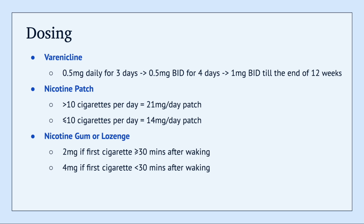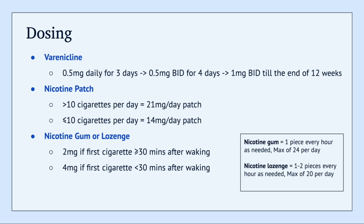For the nicotine gum or lozenge, if their first cigarette is more than 30 minutes after waking, you could start with 2 milligrams. And if their first cigarette is less than 30 minutes after waking, you can start with a 4 milligram dose. And this is just the guidelines for the gum and the lozenge. For the gum, you can take 1 piece an hour as needed with a max of 24 per day. For the lozenge, you could take 1 to 2 pieces every hour as needed with a max of 20 per day.